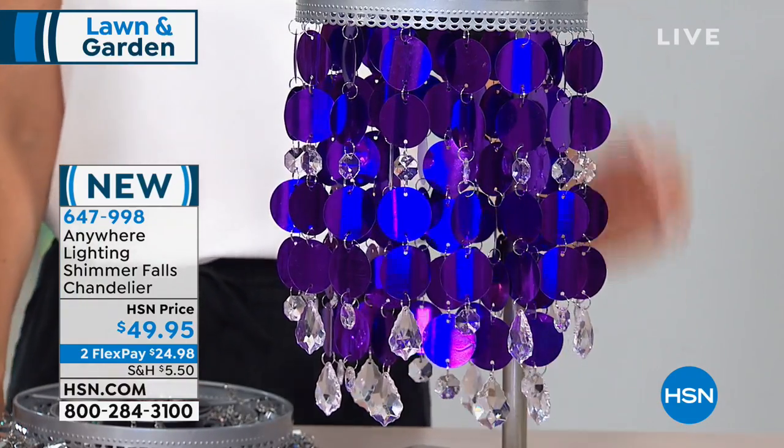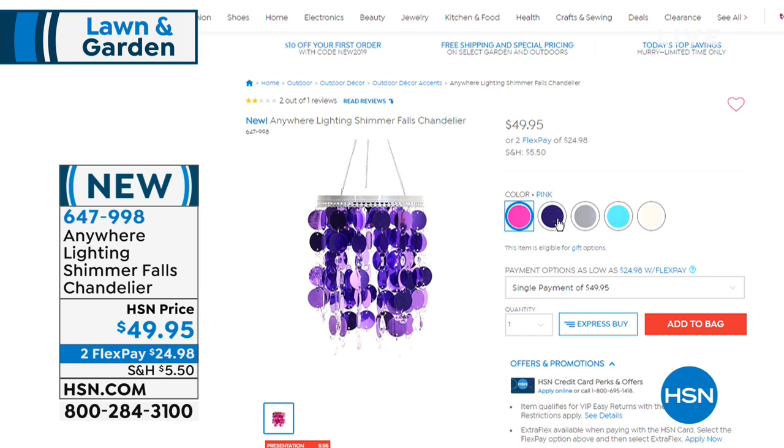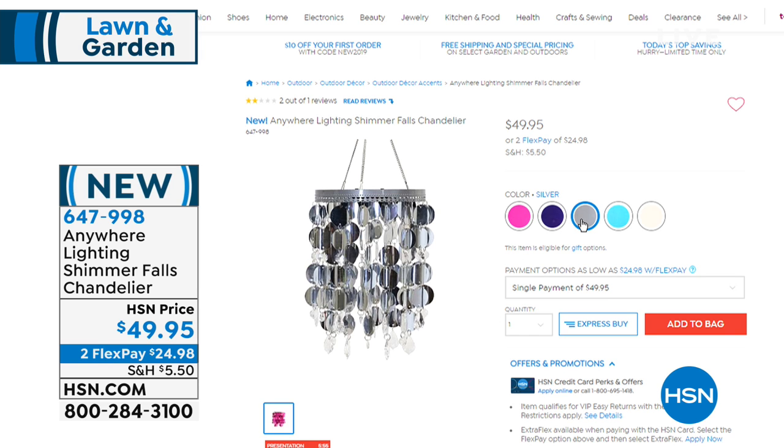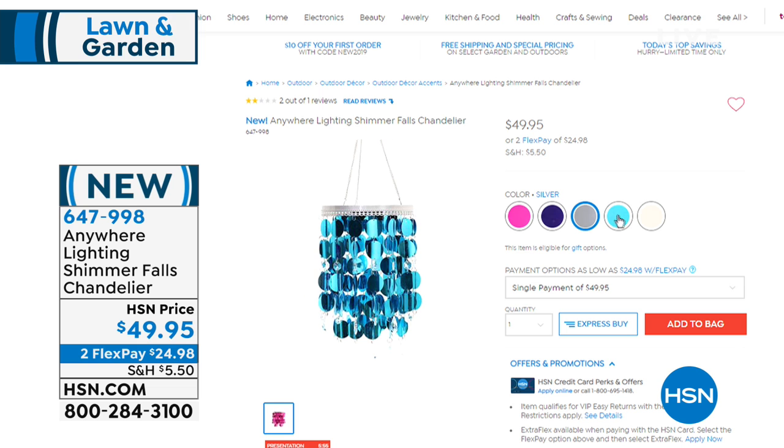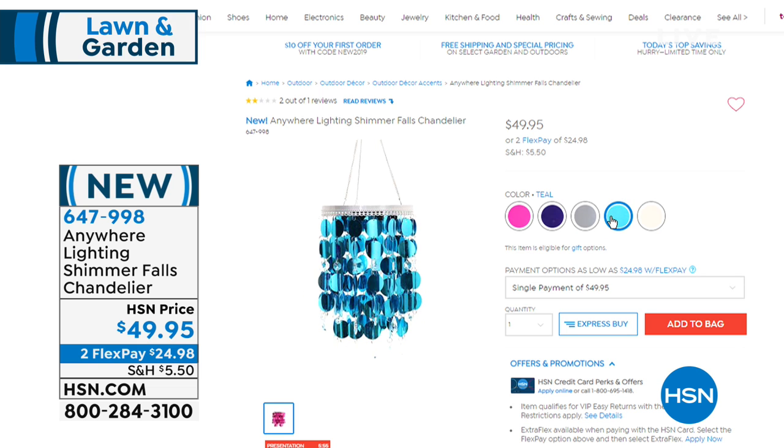So for example, this one, which we're showing you right now, our other Shimmer Fall Chandelier, would be $29.95. This comes in pink, it comes in purple, it comes in silver. Teal is my personal favorite. And then we also have it in white as well. Fun party colors. That is huge paillette. Gorgeous accent piece.